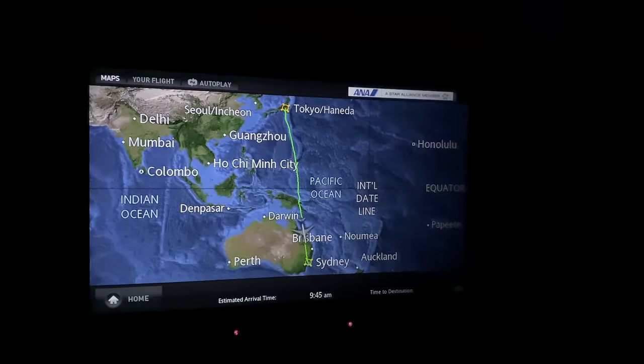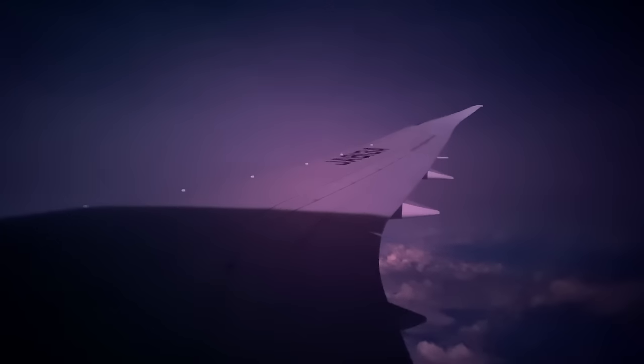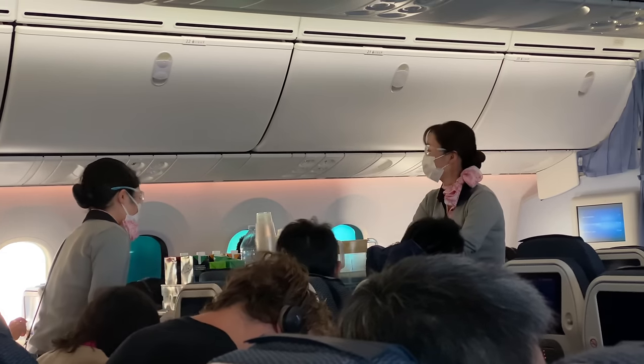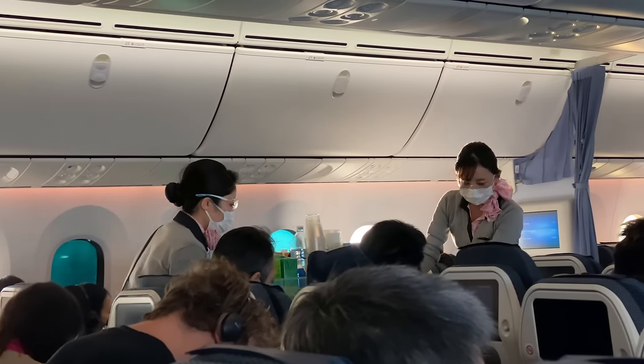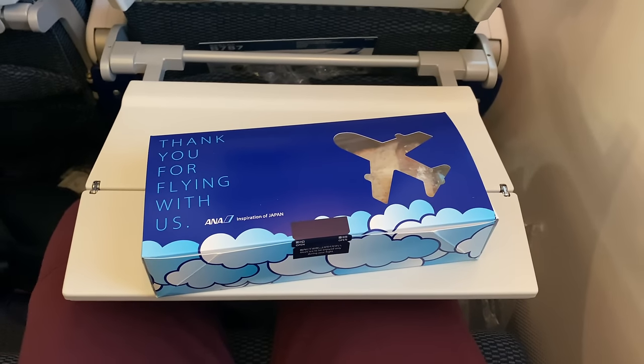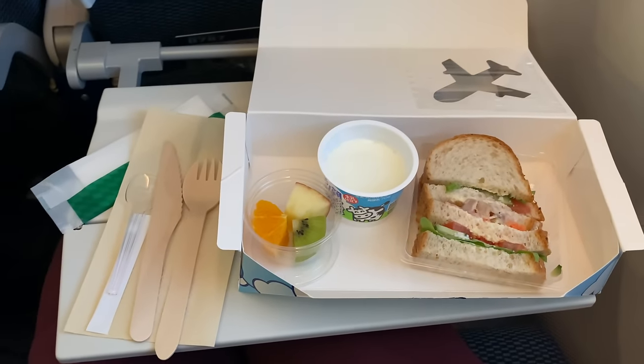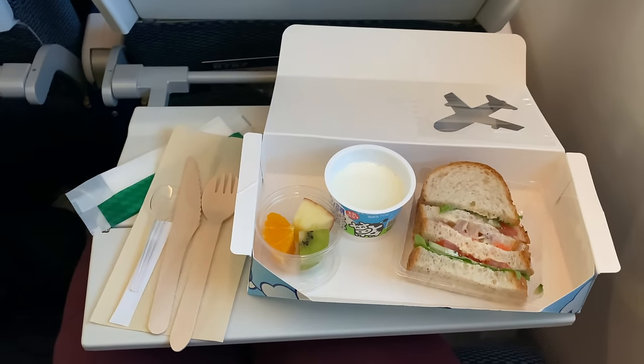Sunrise is now happening and the crew now begin the meal service as we're flying over northern Queensland. We're now about 2 hours away from Sydney. So for breakfast, you don't have a choice, and it's a lighter meal as well compared to dinner. For breakfast, we have a chicken sandwich, very fresh and delicious by the way, yogurt and some fruits.